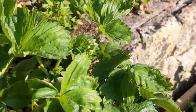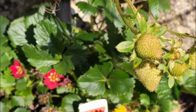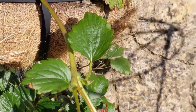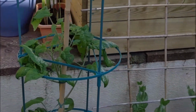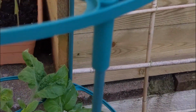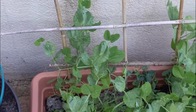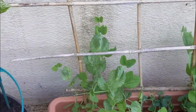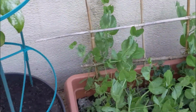And some strawberries. Mixture of types, some on there. Doing okay. Got some more tomatoes down here. On there. It's like a beefsteak yellow one. Some peas, 1 to 2 peas. They did really well for us last year, and I saved the seed and planted that on. So hoping for similar results, if not better.